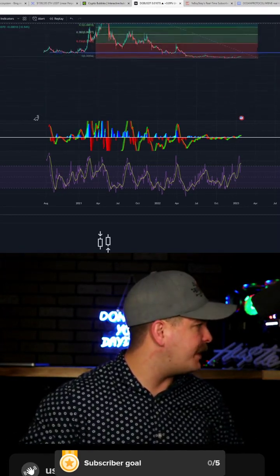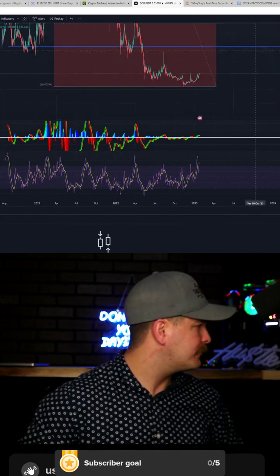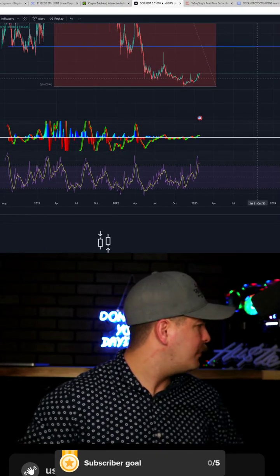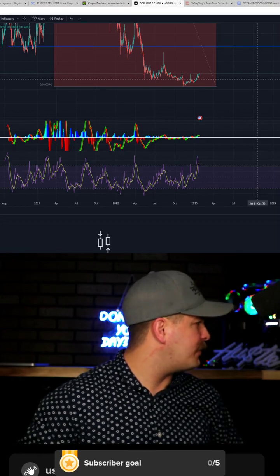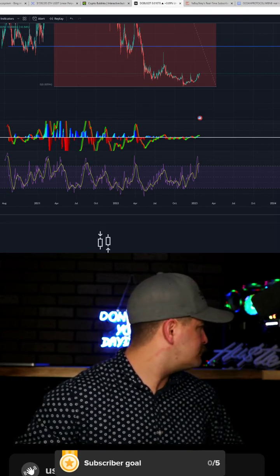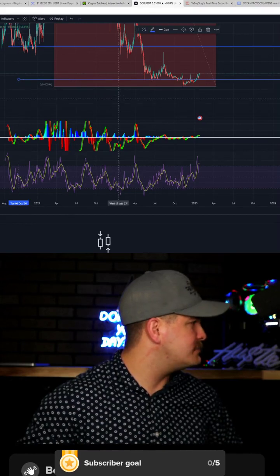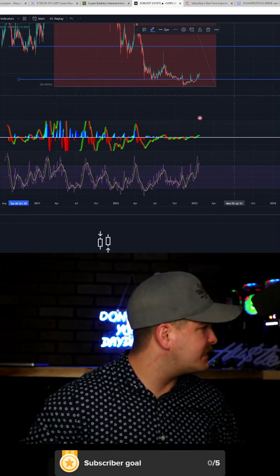Now downside. Should probably be looking to backtest this area right here. That'd be the downside potential, which would be 0085.